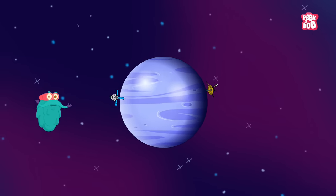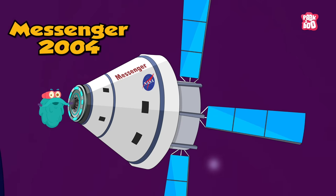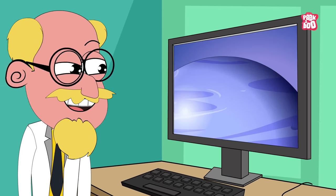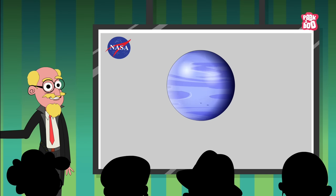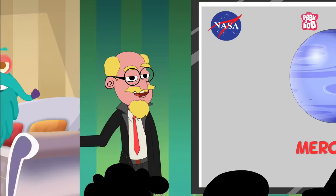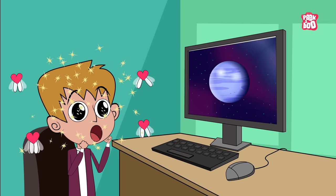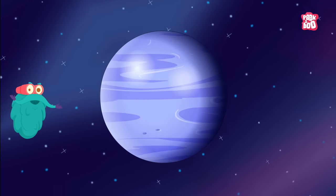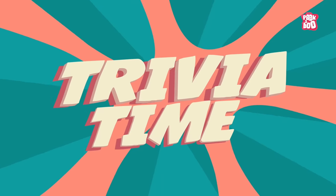Yes, NASA's Mariner 10 in 1973 and Messenger in 2004 gave us the little information we have about this little planet until now. But the space community is making more and more efforts to know more and more about Mercury's extreme behavior. And hopefully in the near future, someone from our lovely audience will manage to unwrap the layers beneath the rocky surface of a cute little speedy planet called Mercury. Trivia time!